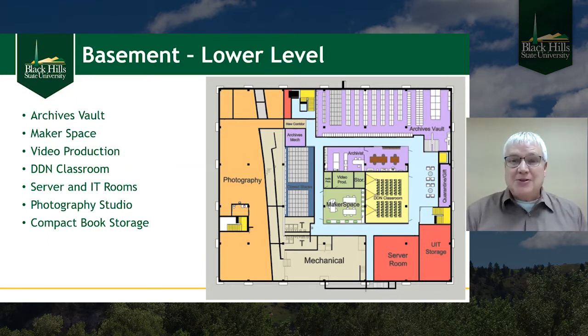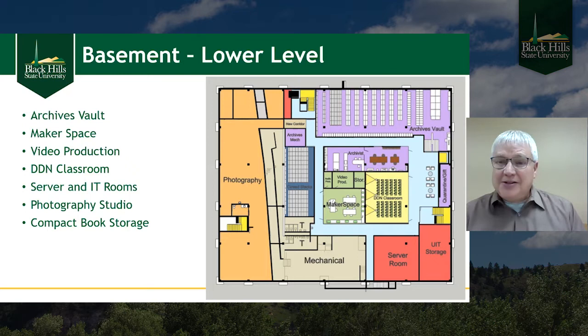Across the hall from the makerspace, which used to be network services, where Joel and Derek were located, we have filled that space with compact storage shelving, which helped us to accommodate all the books that we saved and moved out of the library. We moved some into this space and purchased some compact storage. Otherwise, in the basement, the server room will stay operational. So with this renovation, obviously we need to keep power, temperature control, things to accommodate photography and the server room. Next, please.